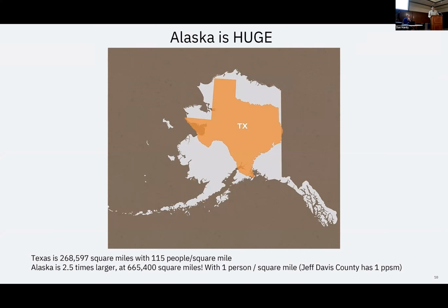So think about it. If you've ever tried to drive across the state of Texas, the 890 miles from Orange to El Paso, you ain't seen nothing, right? It's a huge state, and there's nobody in the state, right? Texas has 115 people per square mile. Alaska has 1 person per square mile. Just for reference, Jeff Davis County is 1 person per square mile. So the entire state is approximately as densely populated as Jeff Davis County, which ain't very populated. So just something to consider.